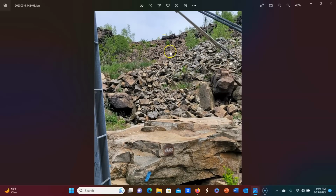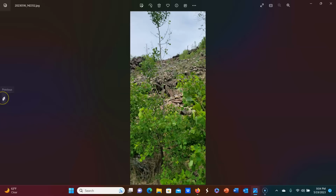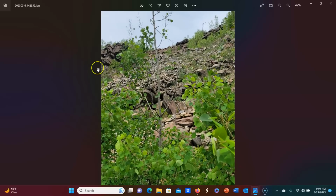I believe I took this as we were going on a trail, heading up to the ridge of the mountain. So this is going upward. And again, looks like petrified wood here. As we were going up the trail, I was taking more and more photos, because I wanted to show you that, yes, it goes all the way up the mountain. Up here is actually the ridge of the mountain. We got pretty close to it.